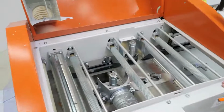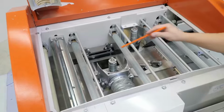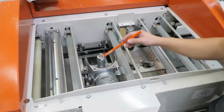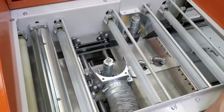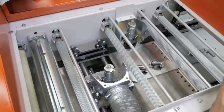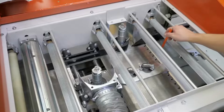I would like to show you all 4 cutters before we go any further. So these are the 2 side cutters. Those are being powered by 2 3-kilowatt motors separately. So if you would like to engage just one of them, you can easily do that.